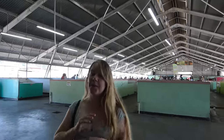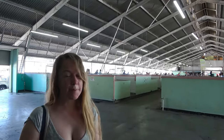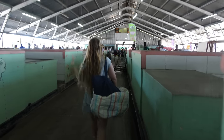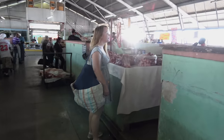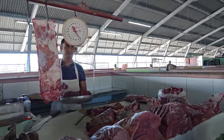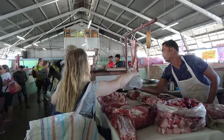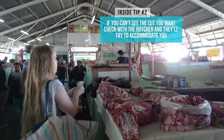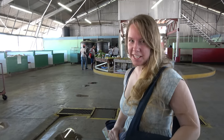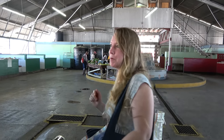This section here is where you buy all of your fresh meat and seafood. So I have my favorite prawn guy, beef guy, and chicken lady that we're gonna go and see. Hey man. I always go and collect my beef first because I actually ordered it from him the week before, but beef is done, so now it's time for prawns.